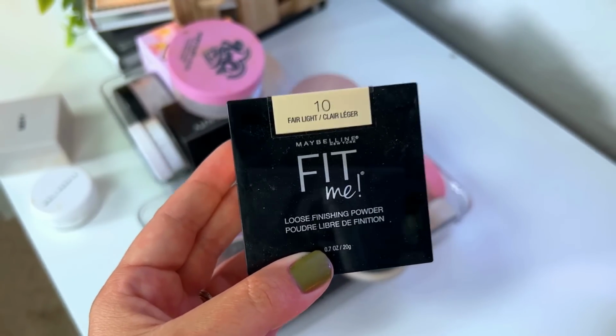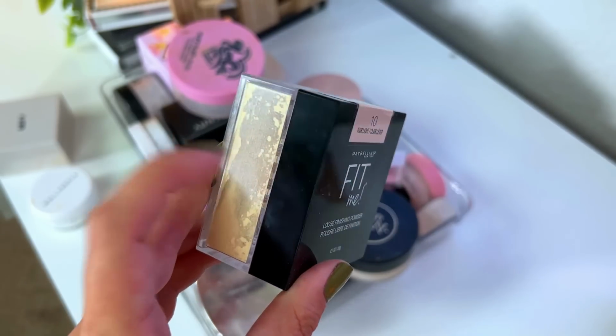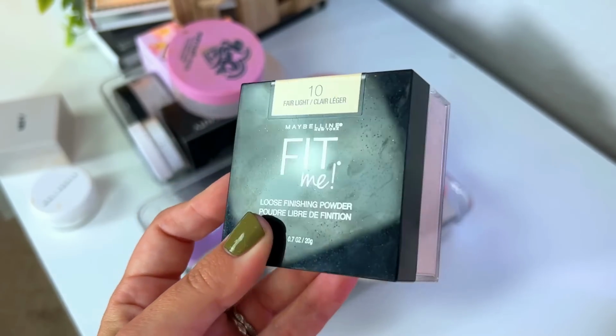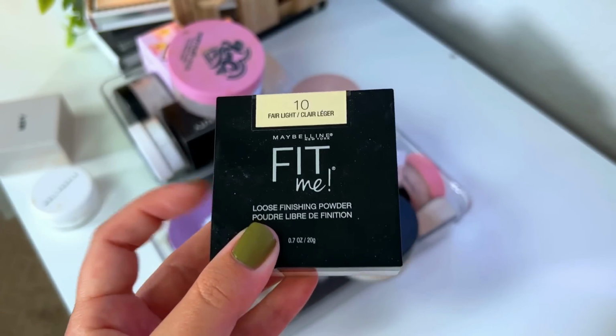I don't know what it is. No matter what I do, I just can't get this product to work for me. And it really sucks because I really wanted this to work. Everybody raves about this, but because it makes me look like I have jaundice, I just can't get into this one. So we're gonna have to let this one go.